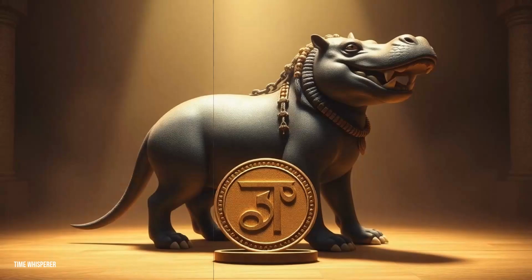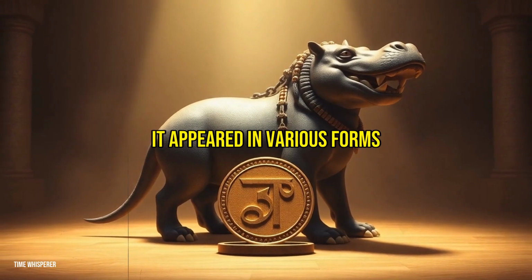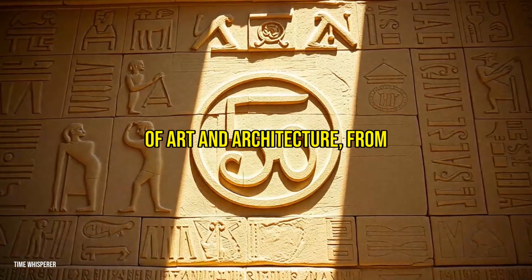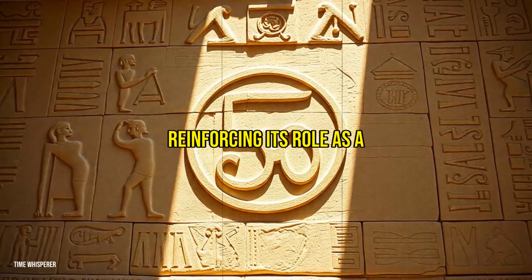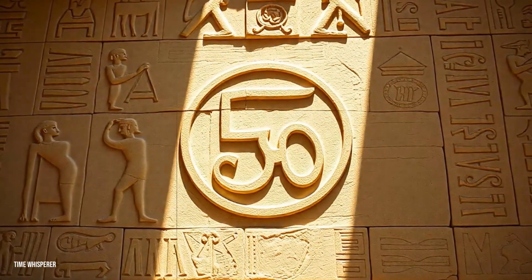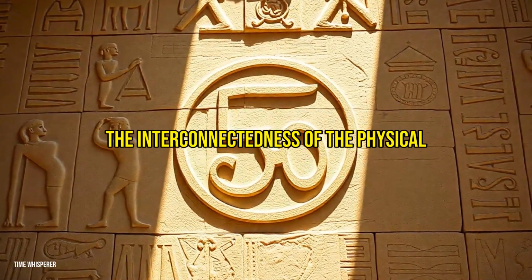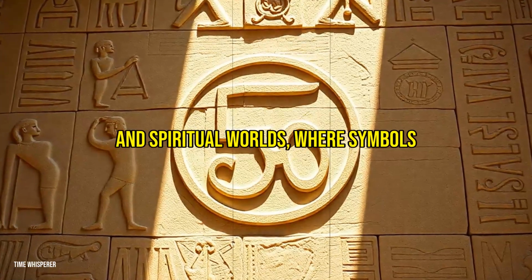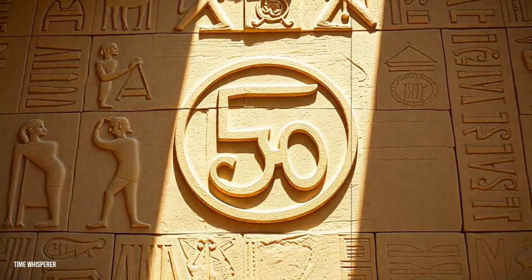The use of the Sa symbol extended beyond personal adornment. It appeared in various forms of art and architecture, from temple reliefs to household items, reinforcing its role as a universal symbol of safety. Its presence in these contexts highlights the Egyptians' belief in the interconnectedness of the physical and spiritual worlds, where symbols like the Sa served as bridges between the two.